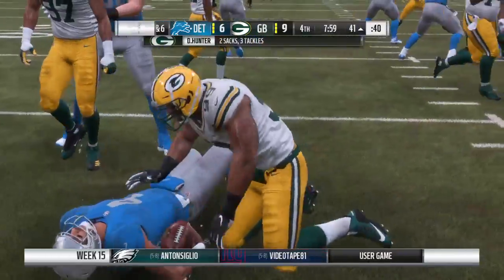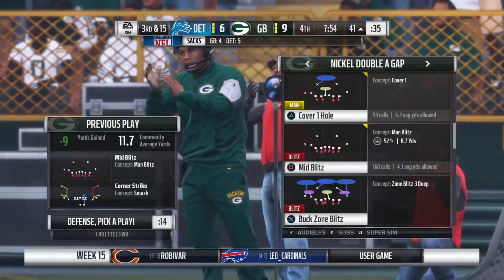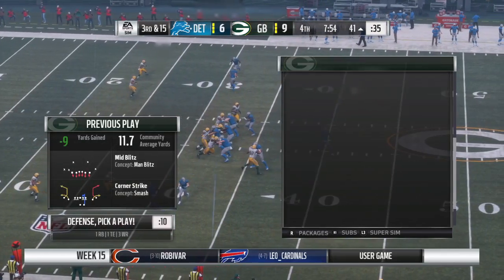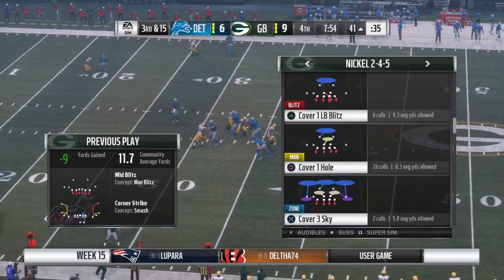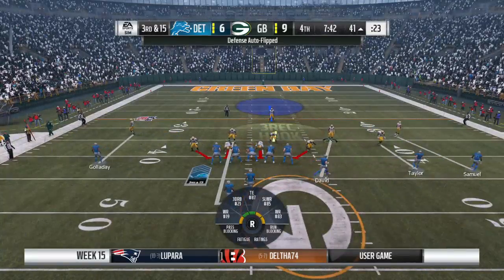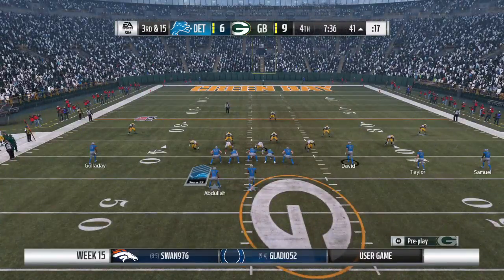Packer pressure, and down he goes. Daniil Hunter in there to get him. Sack number 14 for him on the year. That's number 4. Sack number 4. They had 4 last week, so he's been down on the ground a lot. Partner, they say the eye in the sky does not lie. And that's indeed the case because they watched the game tape from the previous week, incorporated it into their own defensive scheme, and continued to get after this quarterback. And now this defense will be searching for sack number 5.